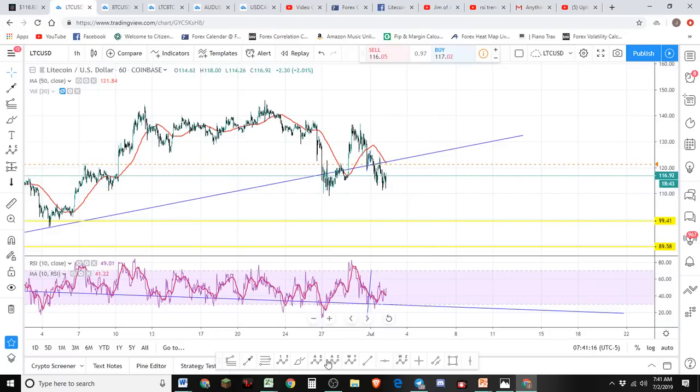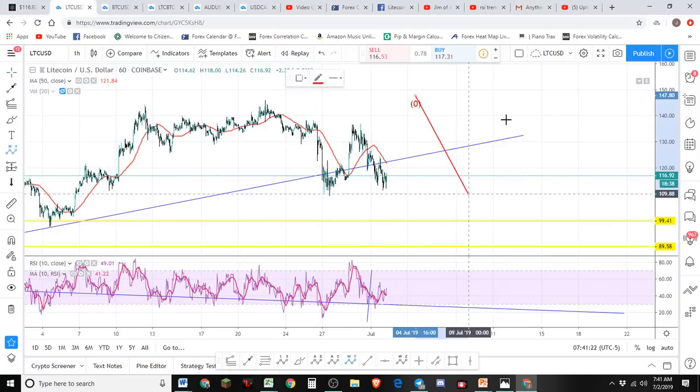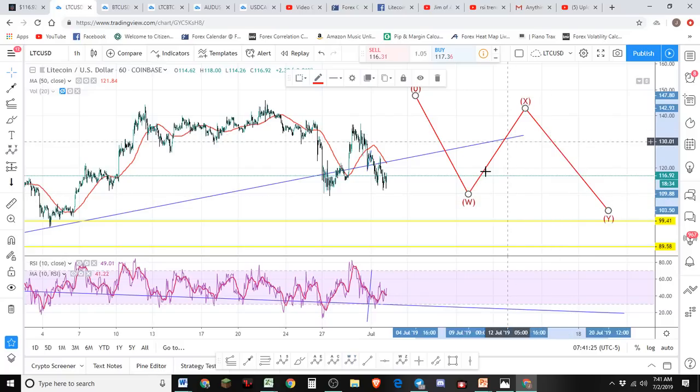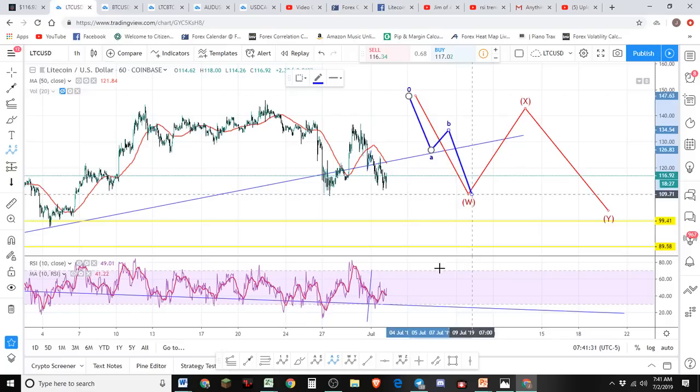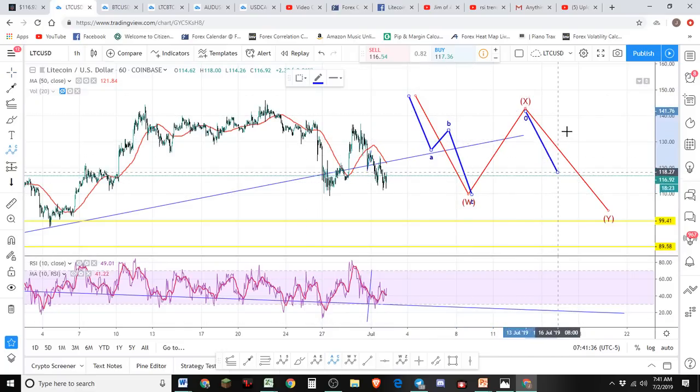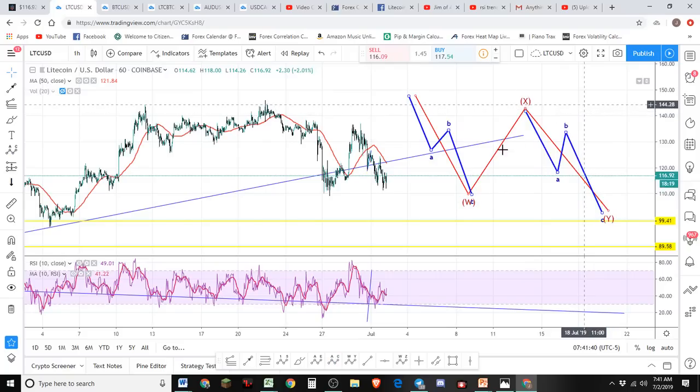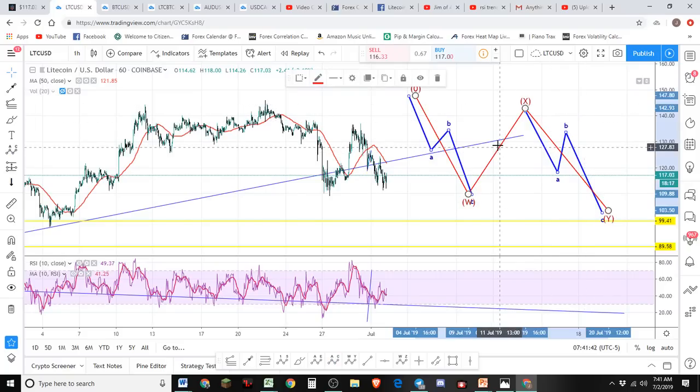I showed it yesterday. I'll show it one more time today. WXY. You have an X wave generally as a failed wave. The W wave is just going to be basically an ABC, and then your Y wave is going to be another ABC, roughly something like that. So that's what we're looking for, and that's what I think we have going on.